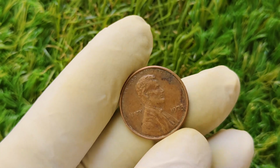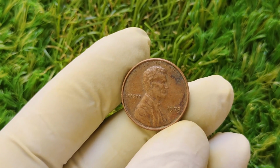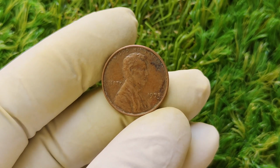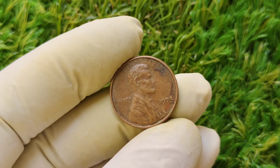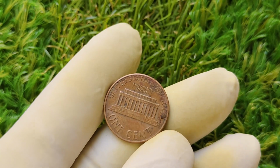The 1973 Lincoln proof penny is highly collectible, especially in pristine condition. A flawless proof 69 deep cameo coin can be worth between $15 and $30. The rare proof 70 deep cameo versions have been known to sell for over $100. But what really gets collectors excited are error coins. And the 1973 penny has its fair share.